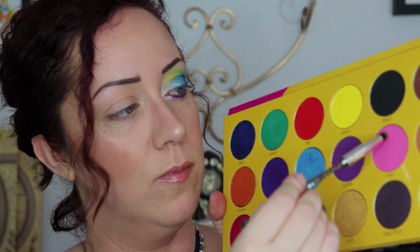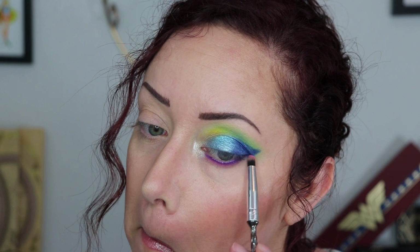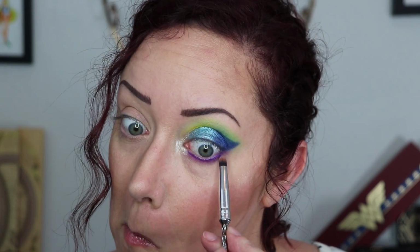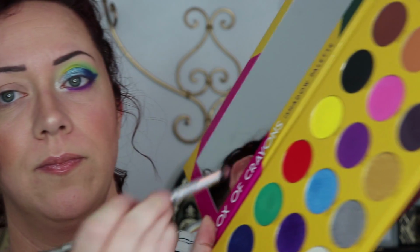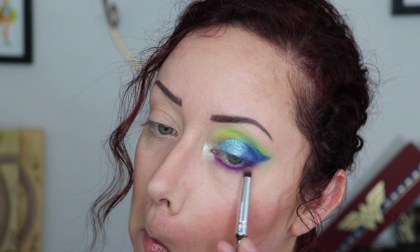Now with a pencil brush, I'm going into the pink shade, and I'm using this right underneath the purple just to smudge everything out and add another little pop of color. I really felt like that purple needed a little bit more, so I went into the actual purple matte shade and just ran that over the top.